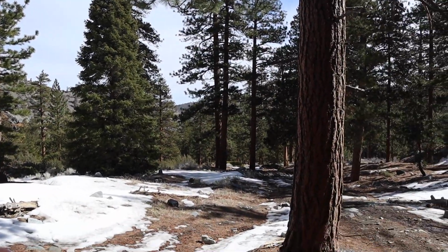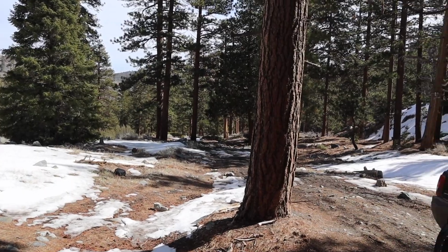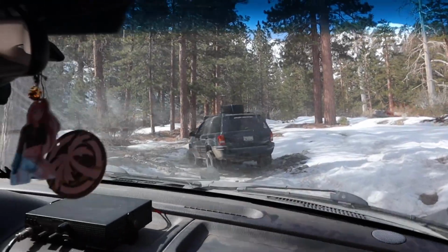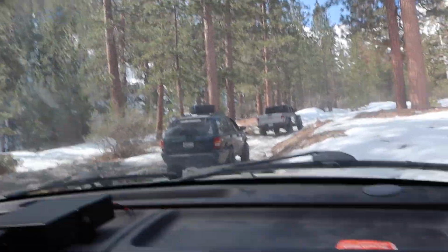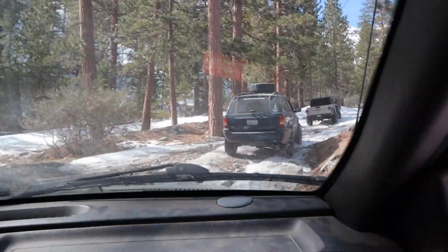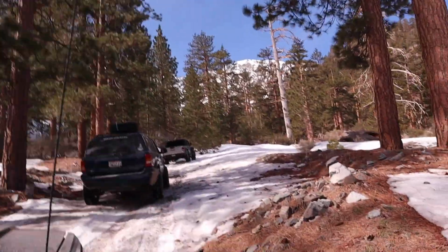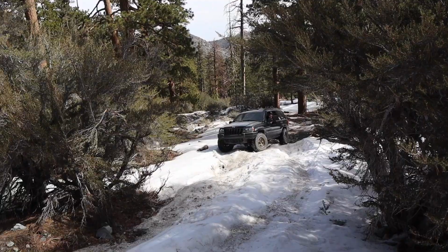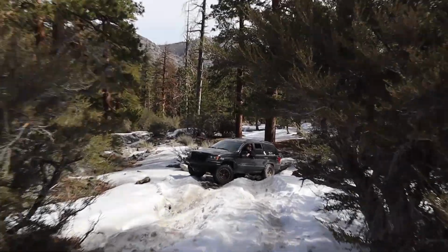Pretty dope. So now on this area, it is a little bit more technical. It's not as easy as the entrance. So we've officially hit snow. So now we're sliding around everywhere. Don't worry about that. I wonder how lockers affect driving in snow. Just let it go. Let it go. Oh, sketchy.